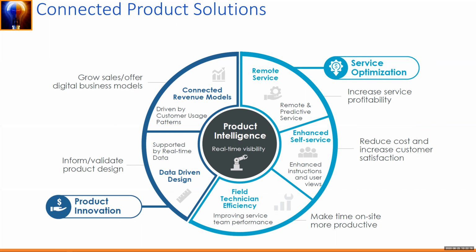Enhanced self-service. So as these products are collecting that information and so forth, you can provide that information to the customer, whether it's free or whether it's a paid service. And now the customers have access to that information as well, so that they can understand better how to maintain their own products and be able to reduce the burden on your staff to service them, as well as they may not make a warranty claim in the first place if they can maintain that more effectively on their own. It's also something where it gives you visibility into some of those things where they may not be using it under the terms of the warranty and so forth.